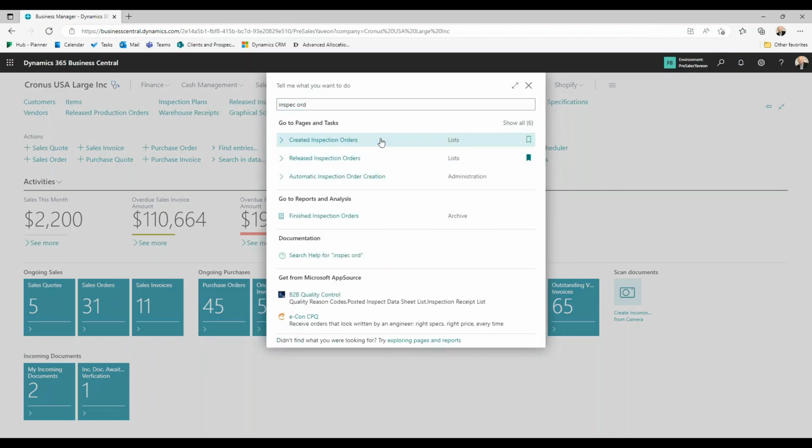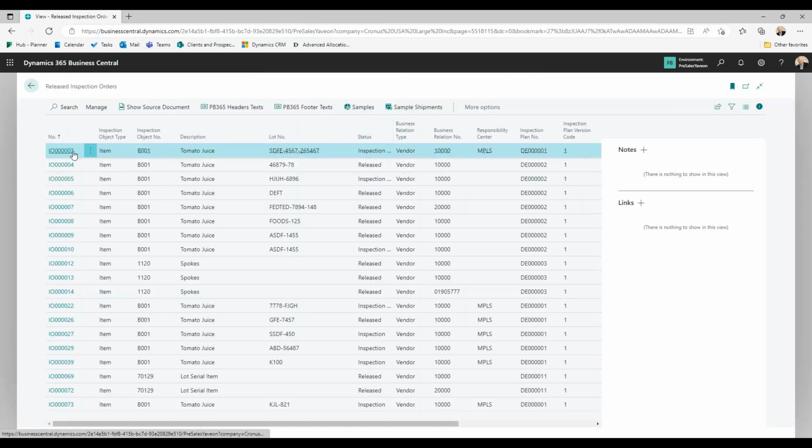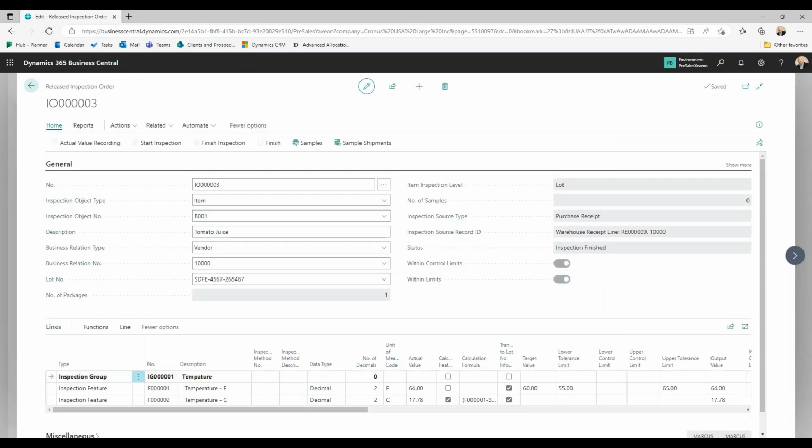So I have a released inspection order. The inspection order itself would be used, for example, by a lab tech scientist if they're going to perform an inspection. And what this is going to do is create a separate document, an inspection order number. This is really key from a control perspective. So I had an inspection plan, but the actual inspection order is going to be created when a particular transaction meets the requirements that have been identified on that inspection plan.